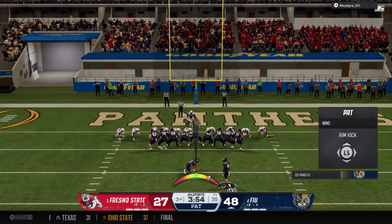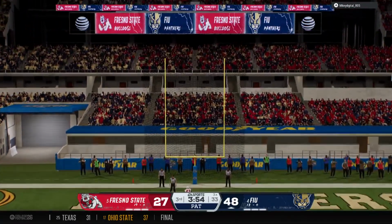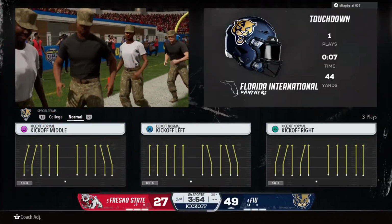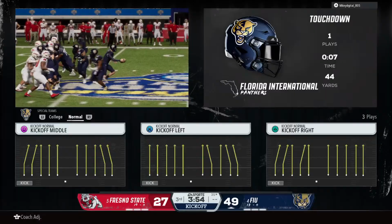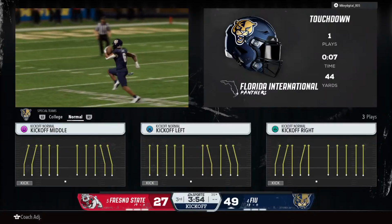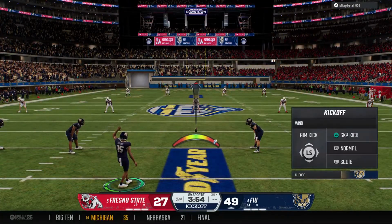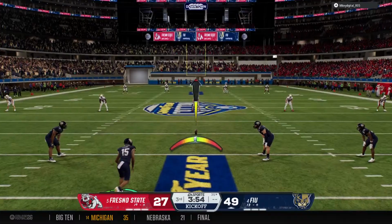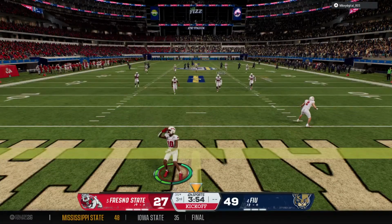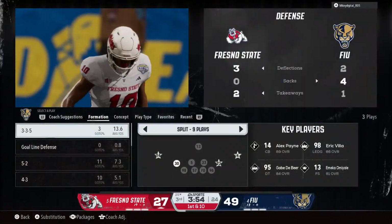But they'll try to add to the lead now with a PAT. And the kick is up and good. They tack on a point to their lead. Got momentum after scoring that touchdown. Now the kickoff team out there to kick it away. And it comes out of the 25. No return attempted there.